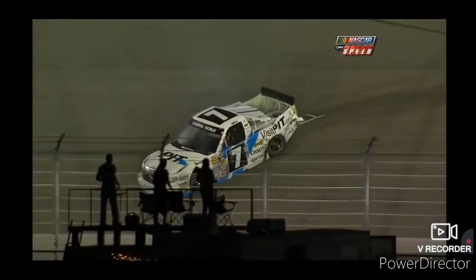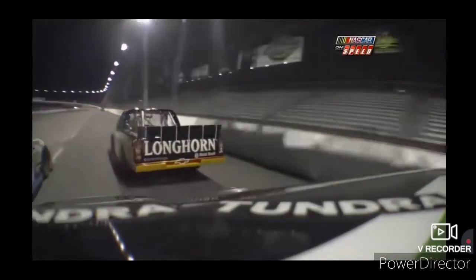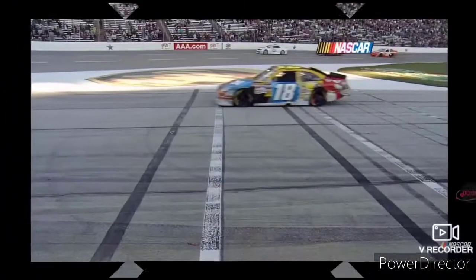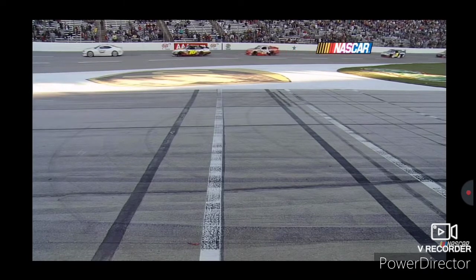Yeah, Justin was just a victim. He was running his own line, and watch, David Starr tries to squeeze in a hole that isn't there. The 01 moved up a little bit, which forced David to move up a little bit, but unfortunately Justin Lofton in the 7 truck was there. Look at the pace car. Now that blue line in the background, if the pace car is past that, he's drilled.